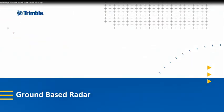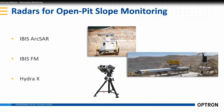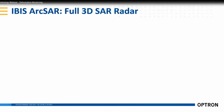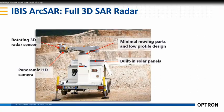So OPTRON are official providers of IDS radar, ground-based radar monitoring solutions. The three main radars that we're able to provide are the IBIS ArcSAR, the IBIS FM, and the Hydra X. And I'll give you a quick introduction into each of these three separate radars. The ArcSAR is a 360-degree long-range trailer-based, so it's a mobile radar monitoring solution. This is an incredibly powerful radar.